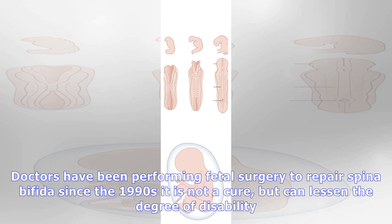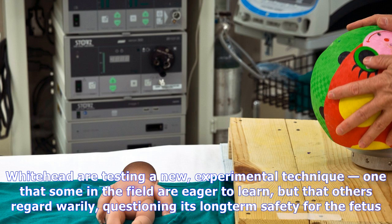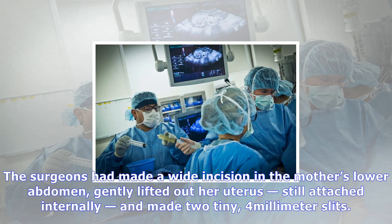Doctors have been performing fetal surgery to repair spina bifida since the 1990s. It is not a cure, but can lessen the degree of disability. But now Dr. Belfort and Dr. Whitehead are testing a new, experimental technique, one that some in the field are eager to learn, but that others regard warily, questioning its long-term safety for the fetus.